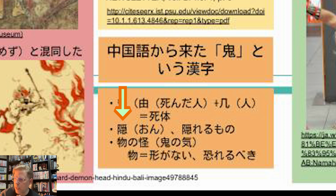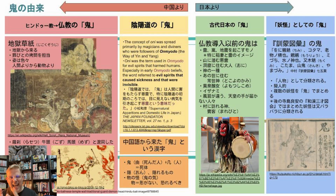And then mononoke, like Mononoke Hime. Oni no ke is also a similar phrase. It just means, in this case, something that doesn't have a shape and is something to be feared. Mono no kai, kai is like something to be feared, something to be stressed about. So that's coming from outside the islands.